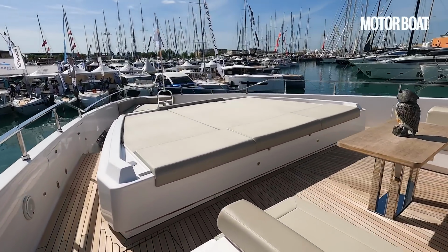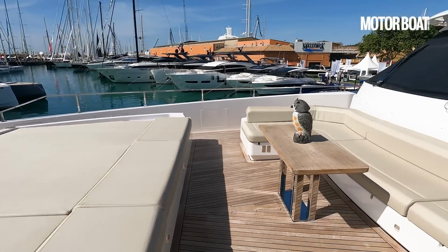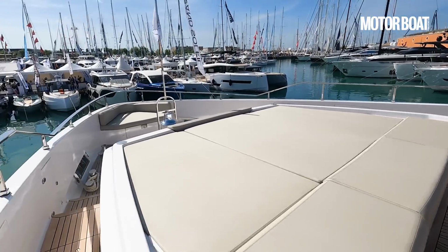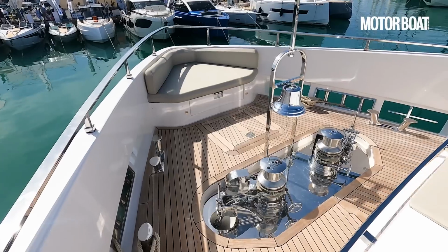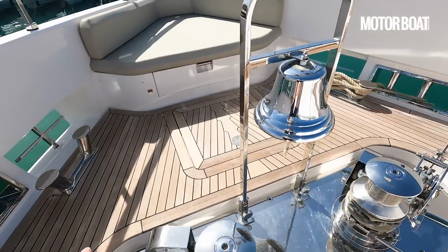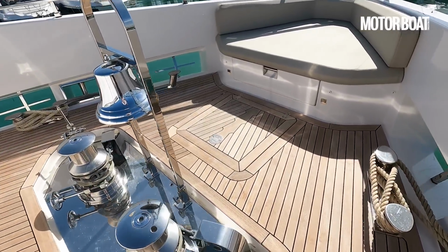And then a fabulous sunbathing area up here. Absolutely enormous spread of sun pads, big seating area in front of the screen. You can see we've got the shades on in the sunlight today to try and keep it cool. And then further forward from here, there's more of a crew working space. And you can see it's got twin anchors on board this boat, really heavy duty anchoring gear because it is a heavy old boat this. So you want absolutely top spec kit.